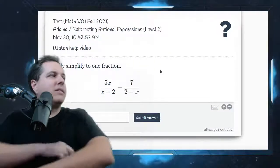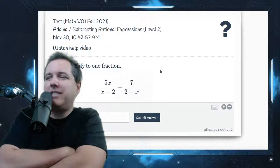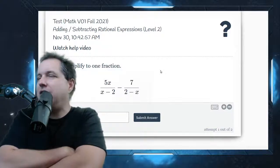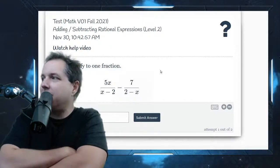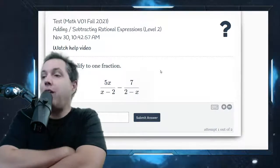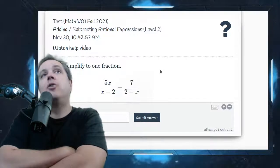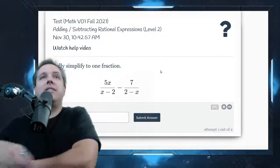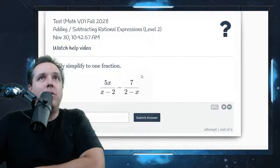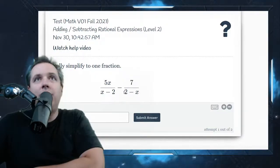And then I want to show you these. What about these? Sometimes people look at this and they're like, well, x minus 2 and 2 minus x, that's close enough, right? Can't I just pretend it's the same denominator? No, you can't. So just like 5 minus 4 is not the same as 4 minus 5. They're different. So what you have to do in this case, it's easier than you might think. You multiply the top and bottom of this fraction by negative 1. What that effectively does is turn this denominator into this one.